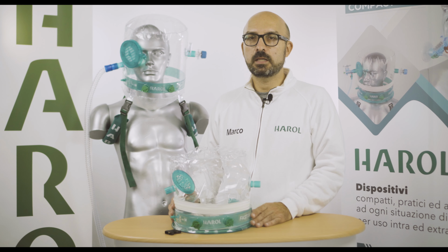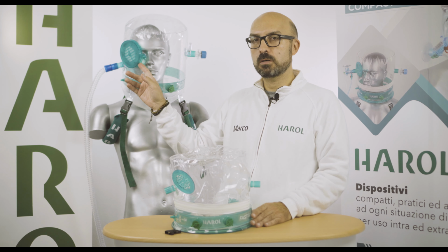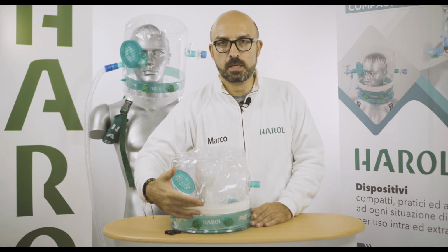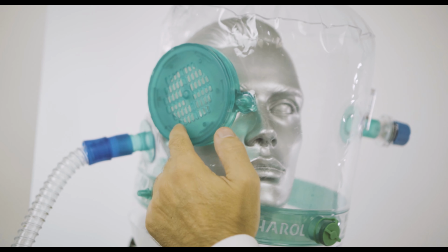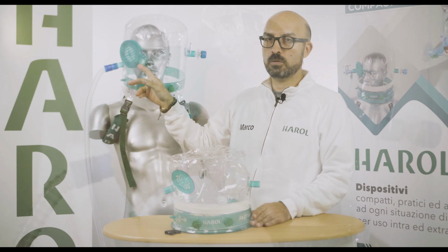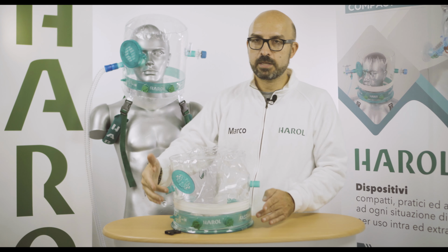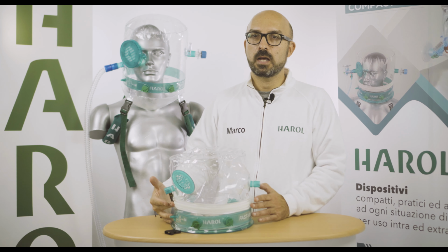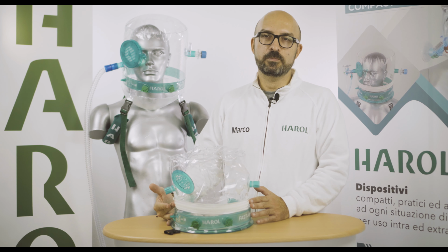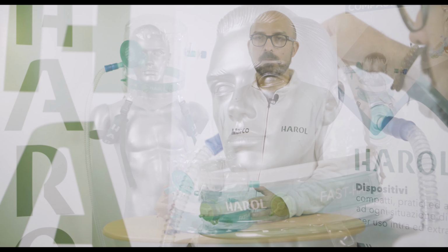We then have to choose the type of access to the patient, which can be through a porthole or through a zipper. Access through the porthole allows access to the patient for nursing operations, but does not allow full access to the patient's head. It is therefore a sufficient access mode and a cheaper model. The zipper is a little more expensive, but allows full access to the patient, and especially in an emergency, it also allows intubation without removing the helmet.